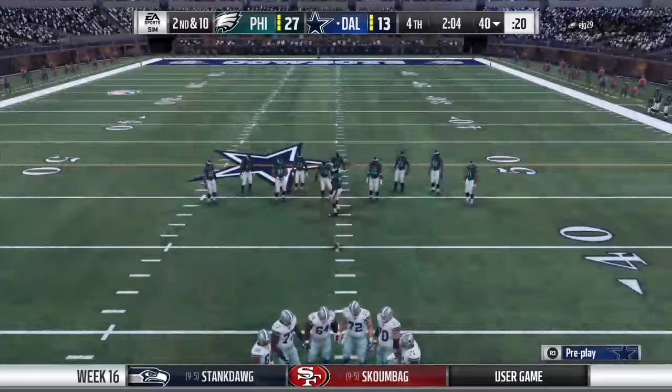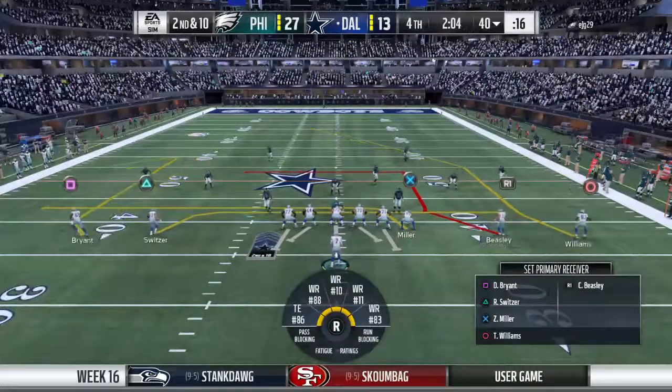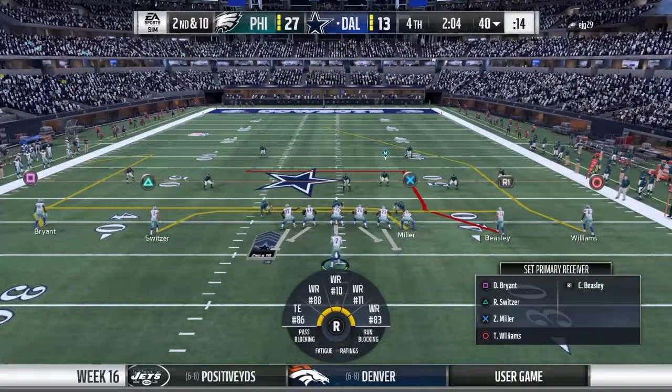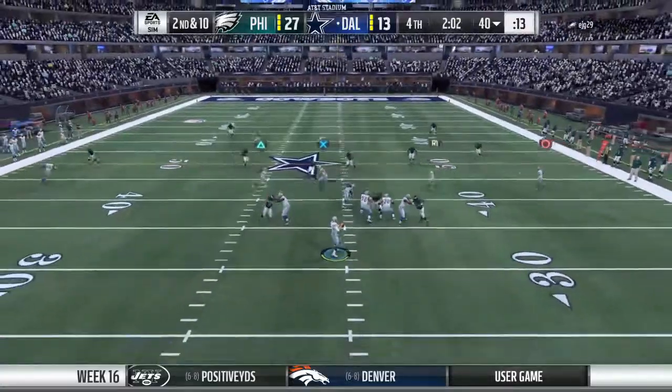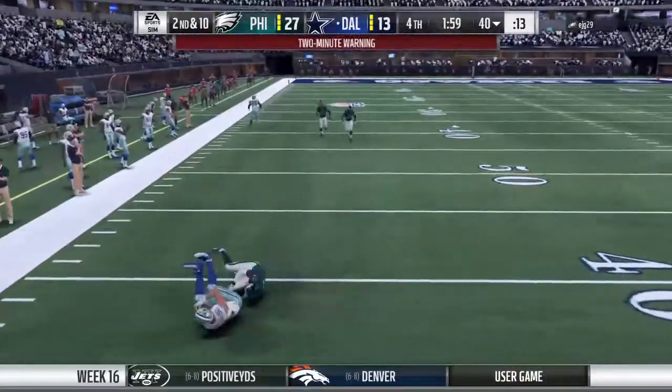Fourth quarter, 2-minute warning about to hit, and it looks like they're going to get one more play in. Be interesting to see what they try and do on this play. Do they try and take a shot, or do they just try and get to the 2-minute warning? Completion left side to Miller.